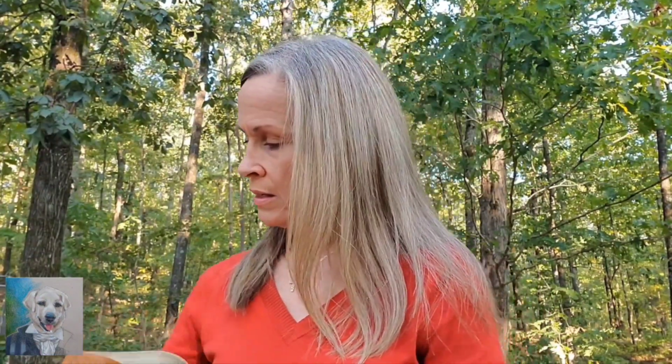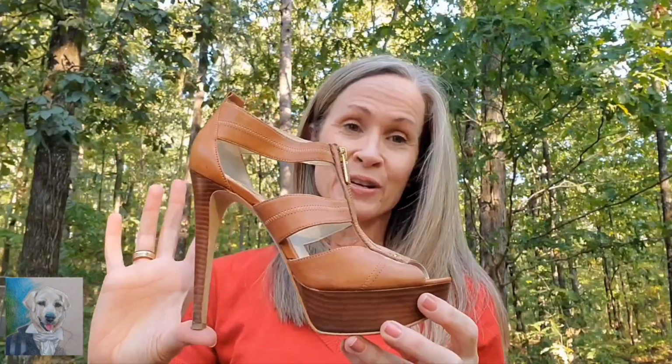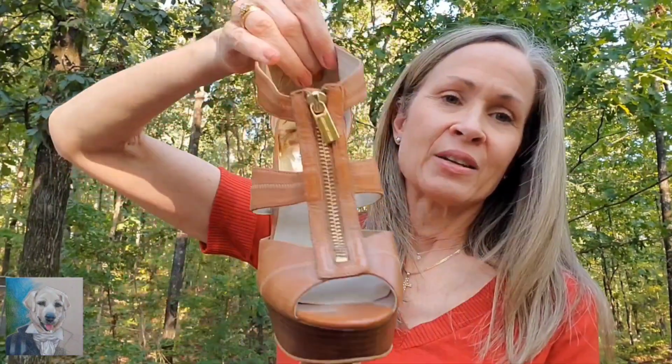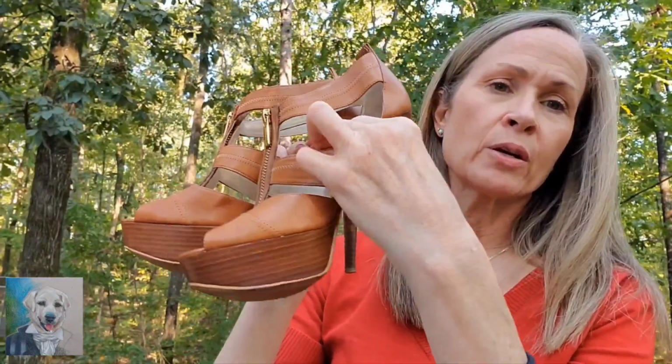Next, Michael by Michael Kors platform heels. There's a little story to these, and they're actually really, really pretty. Back in the day, I would have worn these. There is no way that I can do that today. But leather platform heels, and these are the Michael by Michael Kors brand. And those will be probably a quick sell. Next, some aerosols, brand new.